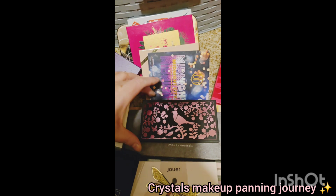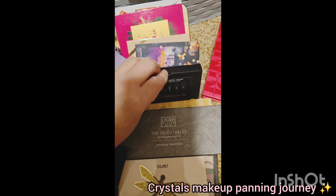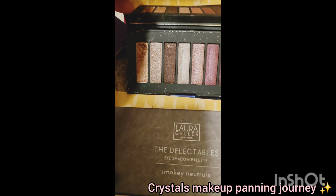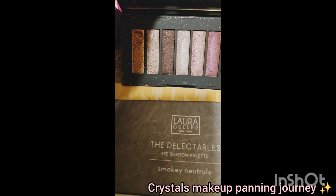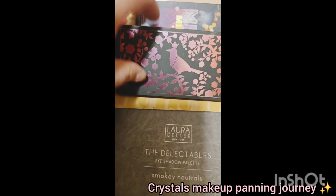This is another one from Butter London, and this is just in different shades. I'll go ahead and show you. So this is what these shades look like. I actually really like both of these. I don't know which one I like better. I love the purples and pinks in here, but I really like the whites and the neutrals in the other one also. Really nice palette.